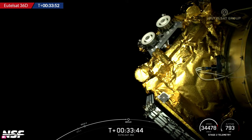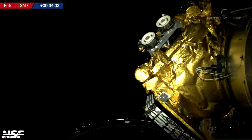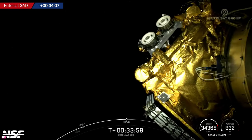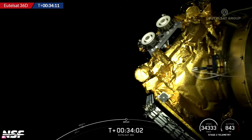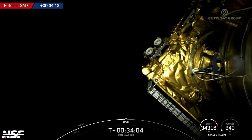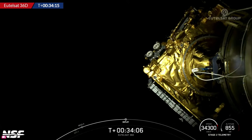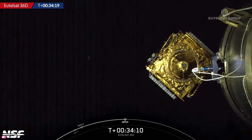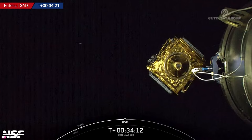What kind of deployment mechanism does Falcon use again? It kind of depends on the satellite. Sometimes it's pyrotechnic. Sometimes it's just simple pushers or springs, things like that. Let's hope the video signal holds. Come on. There we go. There it is. Signal held just long enough to see it separate away.